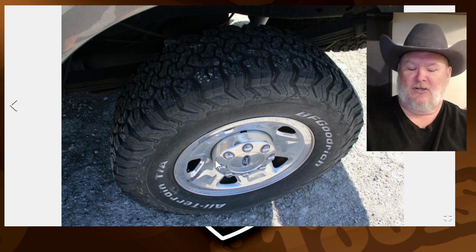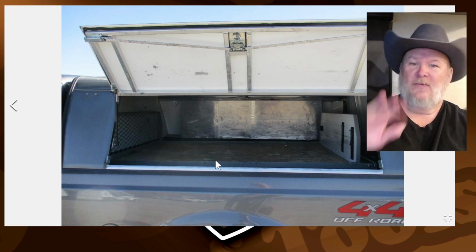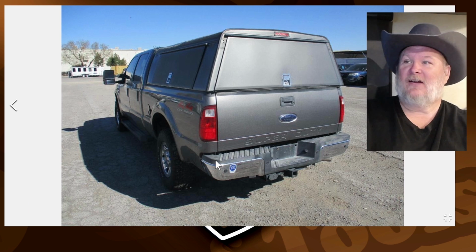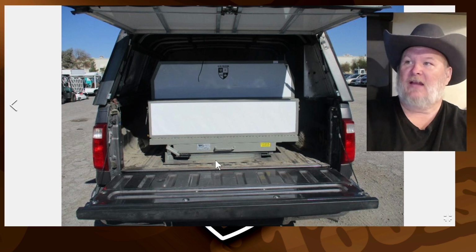Oh, let me give you the big picture on this. Again, look at how nice these tires are on all these vehicles. Just really, look at it. This, talk work trucks. So, open from the side. Look at this package they got in here. This is exceptional. I want to go back real quick. Look at the top of that cap. That's where you can see that Vegas heat really coming in and doing a number on paint.